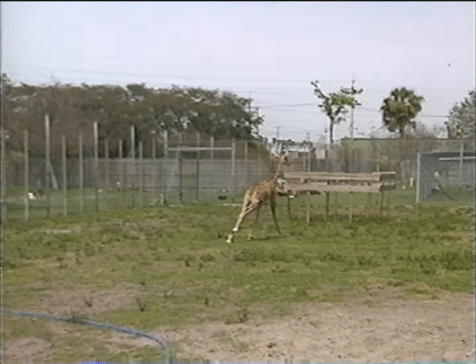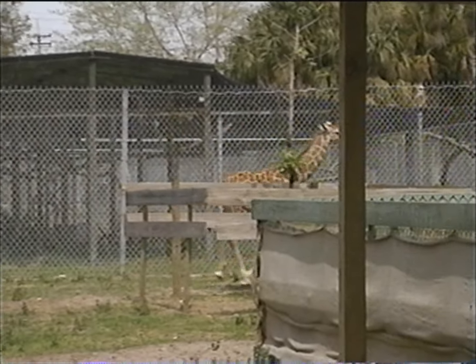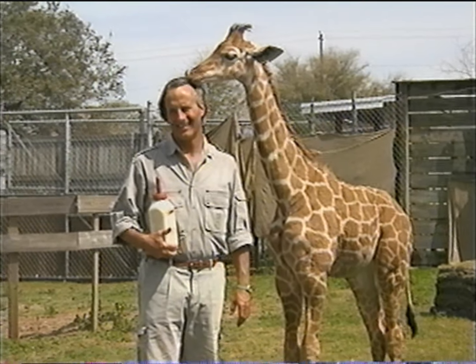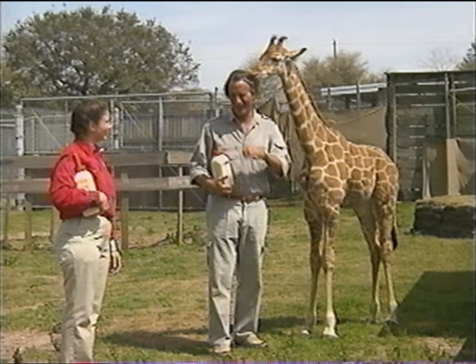No problems as far as I could see. The only problem was getting Callie to slow down for a bottle feeding. Unfortunately for me, Callie liked my hair a lot more than the bottle. Jack, you're real lucky. We call that giraffe moose, and there's not very many people that get to experience that. Oh, this is giraffe moose? Yeah.